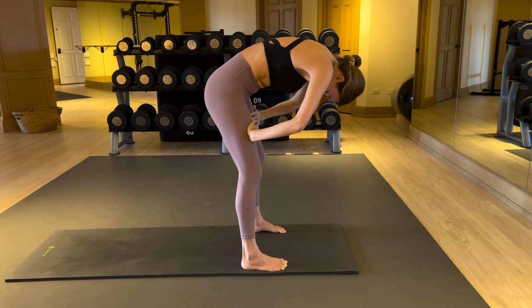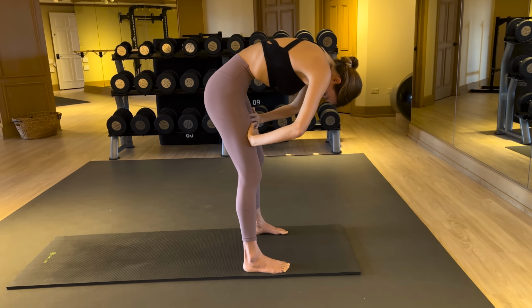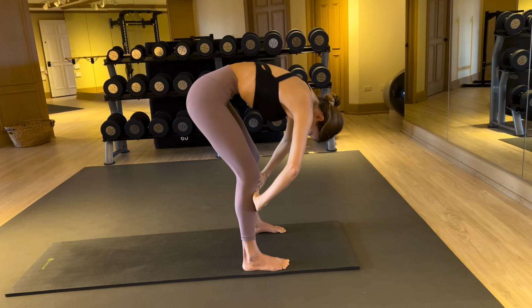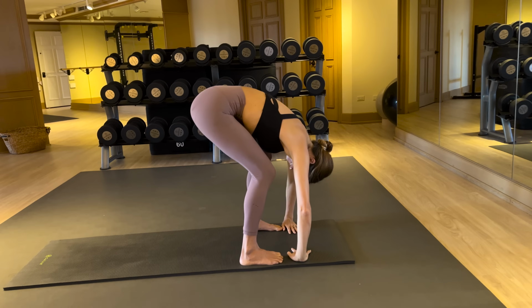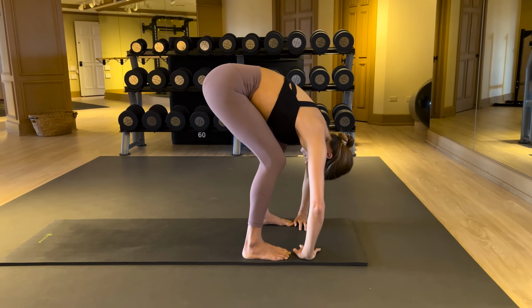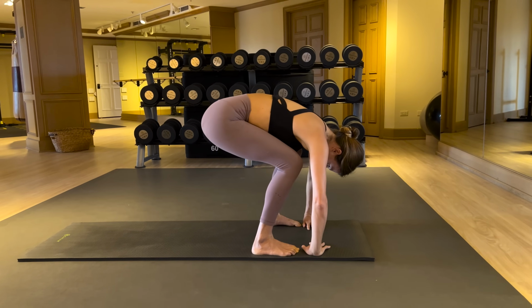Beautiful. Good, so apnea. Now in this apnea, you're gonna slide your hands down your legs and bring your hands on the floor, a couple inches in front of your feet. Stay here for your inhale. Exhale, you'll slightly bend your knees and come right back to apnea here.